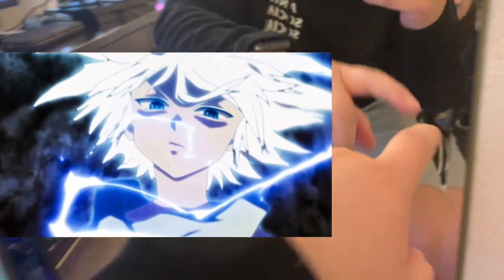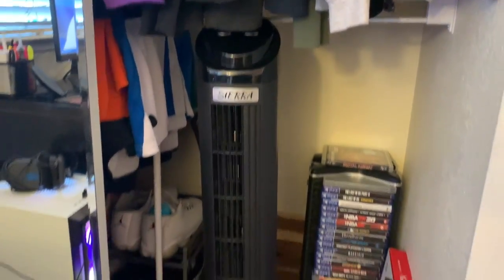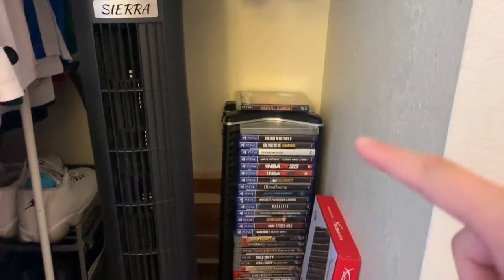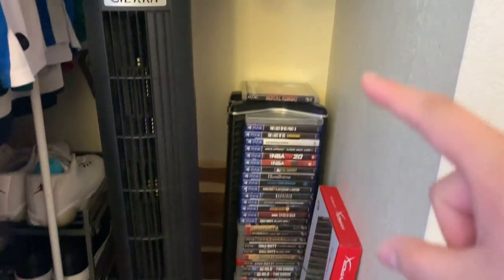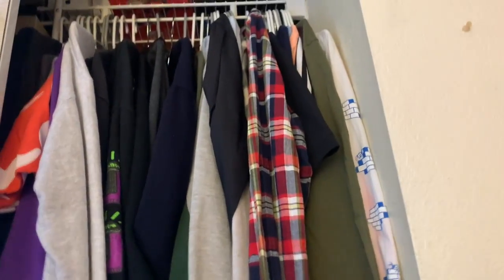It has 2 big mirrors. I slide it open. I have my fan in here that I use a lot because it gets hot in my room. I have my old keyboard, which was a HyperX keyboard that I'm actually gonna sell. I have all my PS4, PS3 games here. 1 game did not fit, just 1. Kind of annoys me. Over here I have sweaters, shirts, stuff like that.